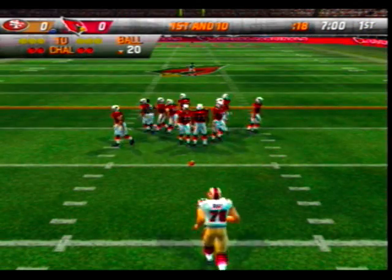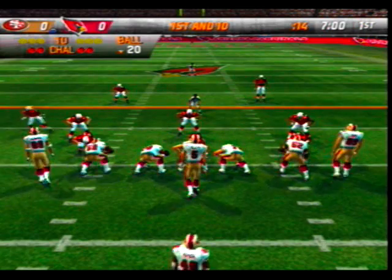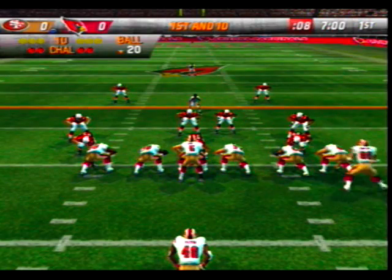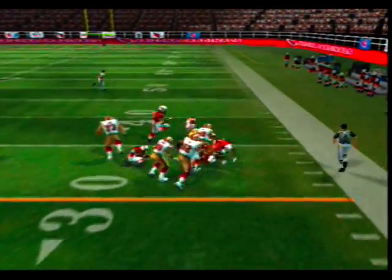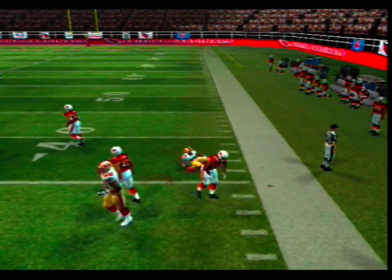The 49ers, first and 10, will start the drive at the 20-yard line. First and 10. Number 48, the lone back. Swift sends a man in motion. Crosses it right. Field is there for the tackle at the 35-yard line.